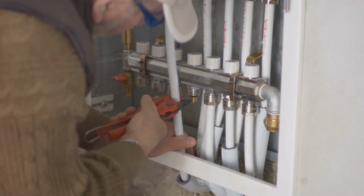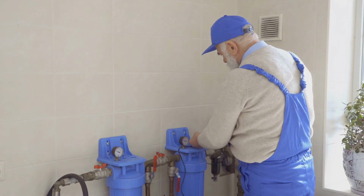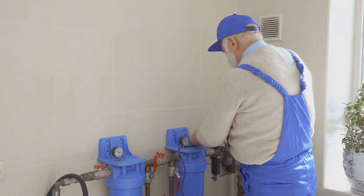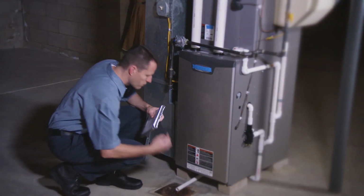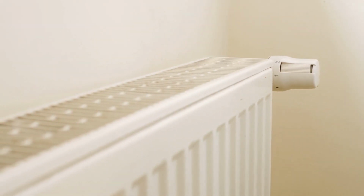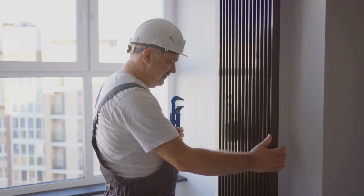Next, let's talk about the heating system. If you have a colonial home, you might be dealing with an older furnace or boiler. Schedule a professional inspection to make sure everything is running efficiently. This is also a great time to bleed your radiators if you have them. Trust me, your heating system will thank you.